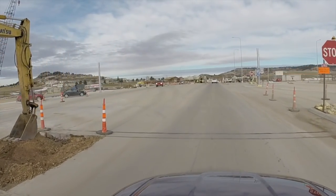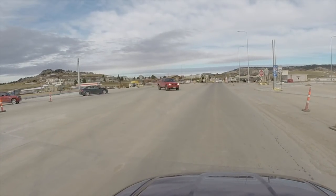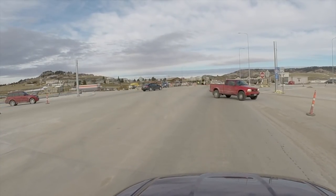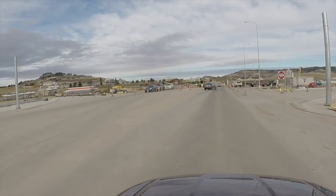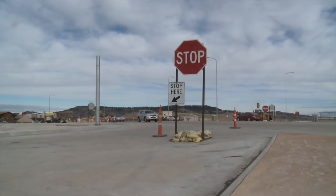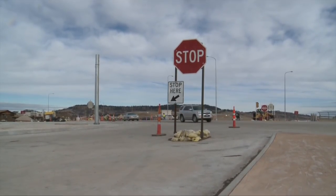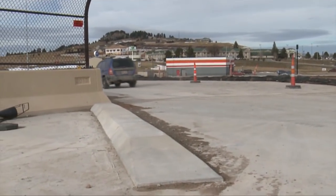Temporary pavement markings are scheduled to be put in place this week to make traffic flow and navigation through the intersection a little bit easier. And this configuration will be in place until spring, when it warms up enough for the crews to come back in and apply the permanent pavement lane markings, and that will allow all lanes across the bridge to be open.